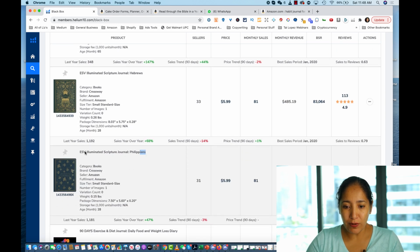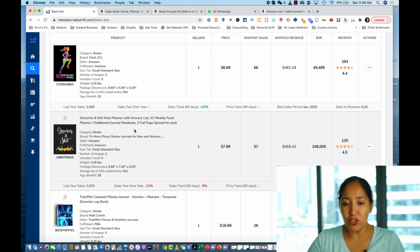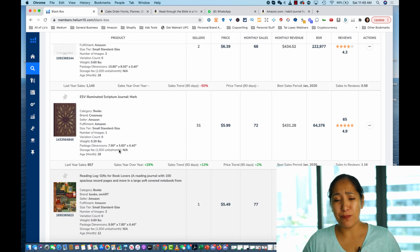I don't get these right here, this illuminated scripture journal, but I'm guessing that they're actual hard covers. Here's a 90-day exercise journal and a groceries and shit meal planner. Wow. Not only have we put groceries in there with shit, but we've also created a shit meal planner. I didn't actually realize people were eating shit nowadays, but I guess that's what they call gourmet cuisine. Who knows? And I think after that, that's pretty much a wrap.